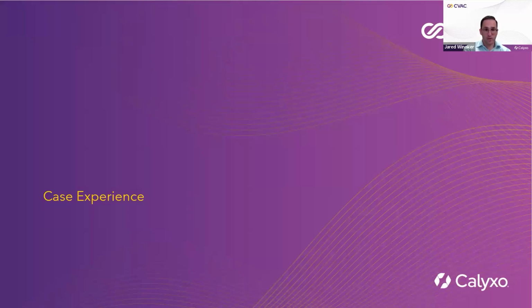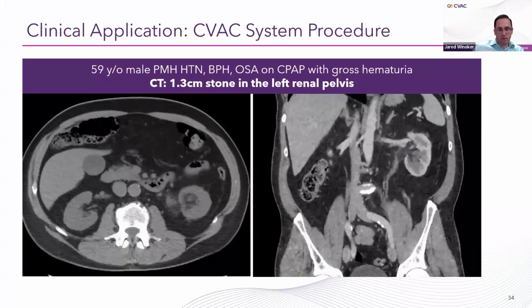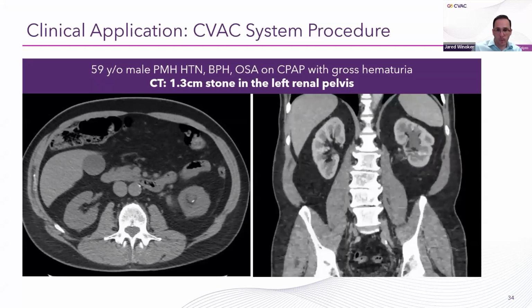And I think it's a good point to transition to some real world experience where Dr. Bechis and I will highlight some of our case experiences. So the first one is one of my patients. It was a workup for hematuria in a 59-year-old man. You can see in the left renal pelvis, he has a 1.3 centimeter stone that is causing some degree of obstruction suggested by the hydronephrosis and, of course, symptomatic.